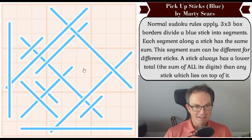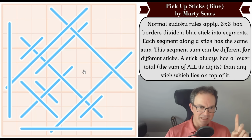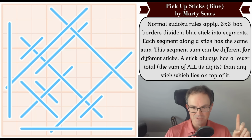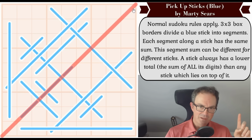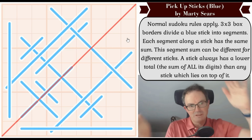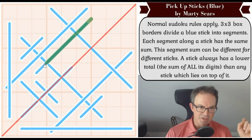Let's get cracking. The first thing that's striking me here, which might not be as powerful as it normally would be, is how much symmetry there is around the positive diagonal. So what do I mean? Well, if I draw in the positive diagonal, and we imagine the puzzle folded along that crease that I've just drawn in, it's not quite. I think this one, that one doesn't exist on the other side of the crease, does it?